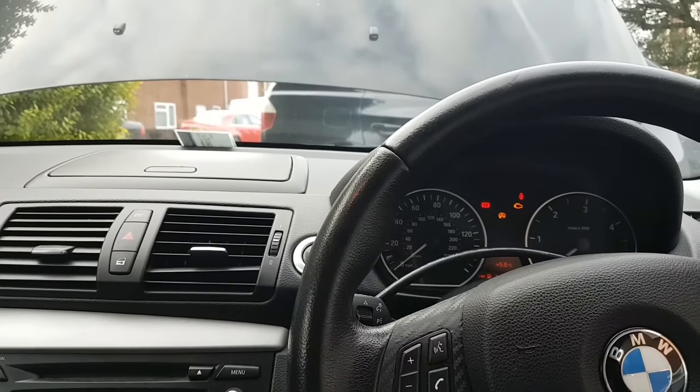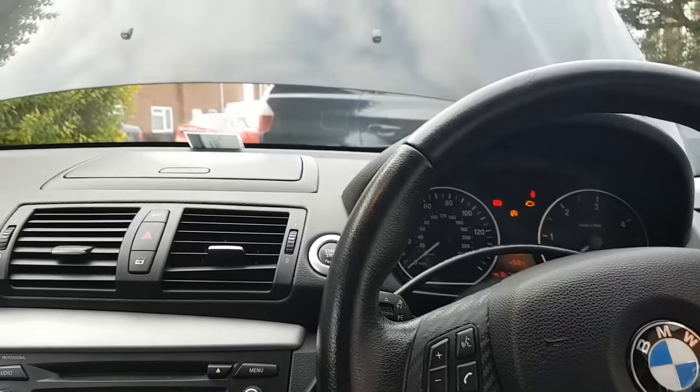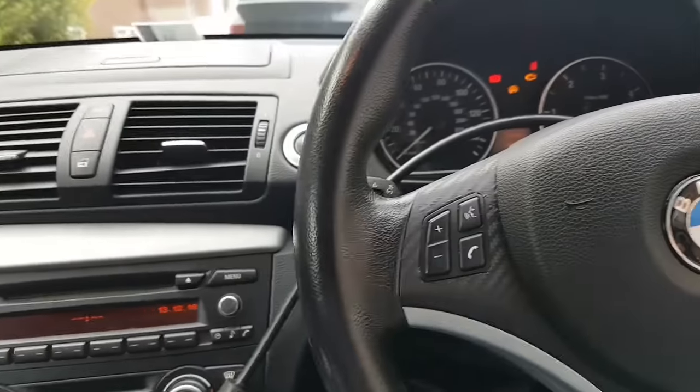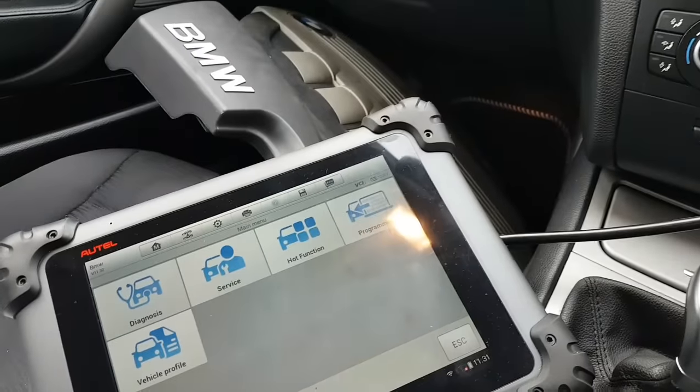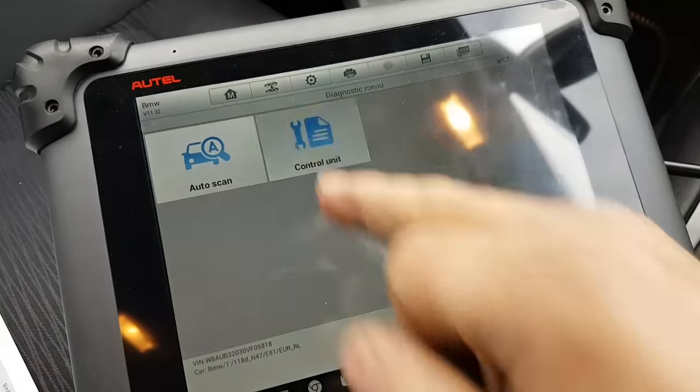Right, I just quickly went outside. I thought, what if the fuel is going on the floor? But no, it's not going on the floor. I can't see anything on the floor. The pump, however, is still going. It didn't turn off for the last 5 minutes or so. So let's go to the control unit.